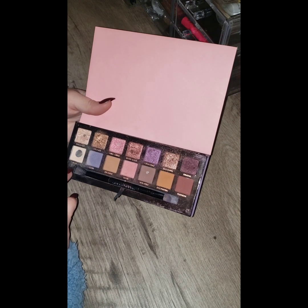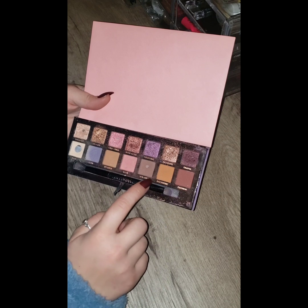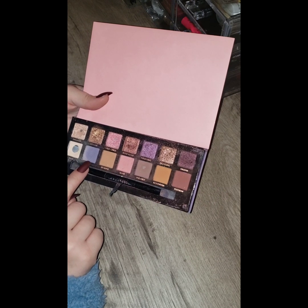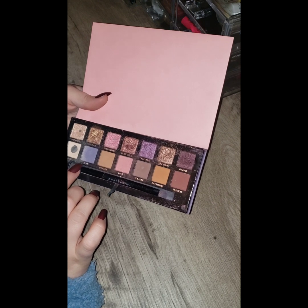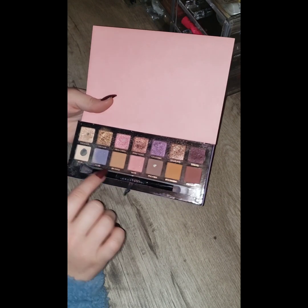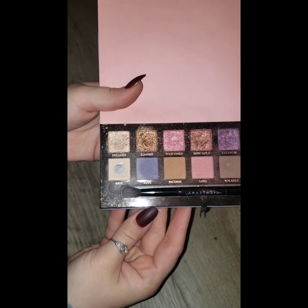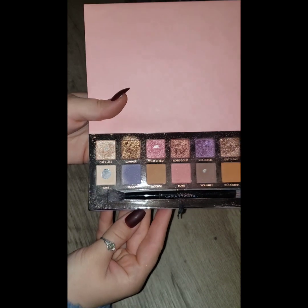And we've got all of our shimmer shades up top. And then we've got all of our matte shades on the bottom, except for this one right here. This is Soul. I think it's considered a matte, but it has some sparkle to it when you look at it really closely. I don't know if you can tell the purple shade. It's got kind of a sparkle to it.